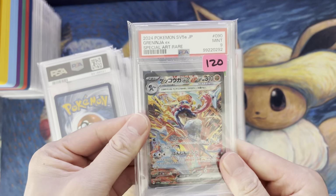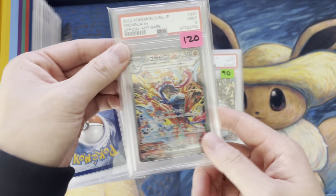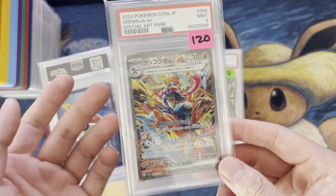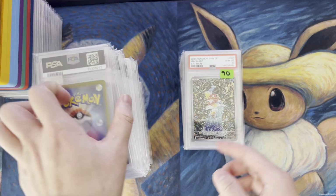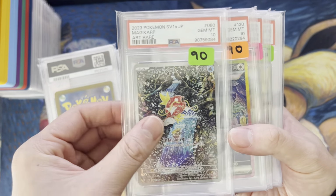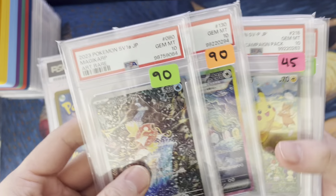This guy's like 300 raw in English, but for a 9 it's only 120, and for a 10 it's hitting around 200. Same price as a Bubble Mew in the Japanese form too. This guy too. I feel like this would sell very fast. $90. I bought a couple for retail. These guys are graded. I have like 4 more of these. Very beautiful cards actually.